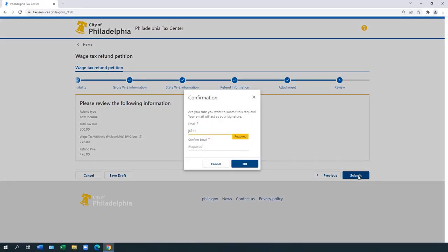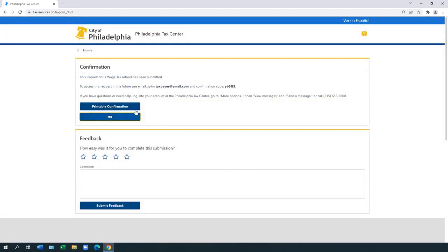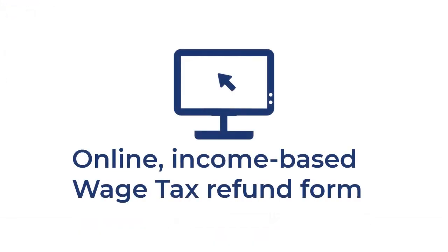A pop-up appears with the question, "Are you sure you want to submit this request?" To confirm, enter your email twice, and select OK. A confirmation page appears. Select OK. You now know how to complete the online income-based wage tax refund form.